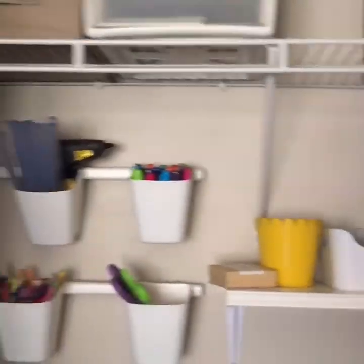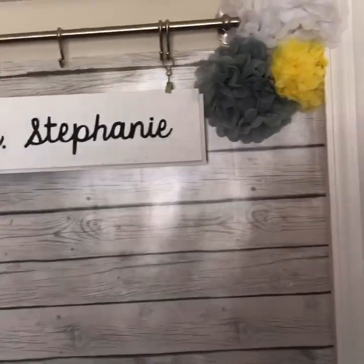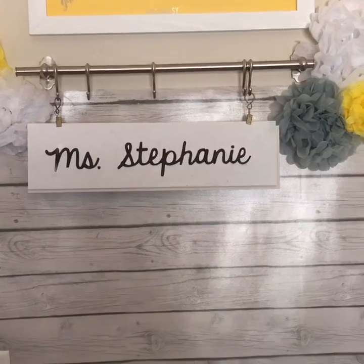So that's the closet area. And then over here, I tried to put something together that I could use as a background for when I'm doing the online teaching. So that's what I have.